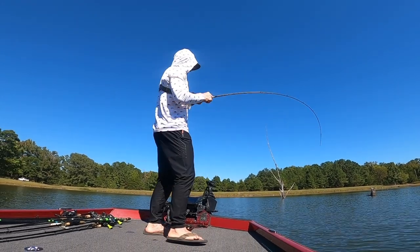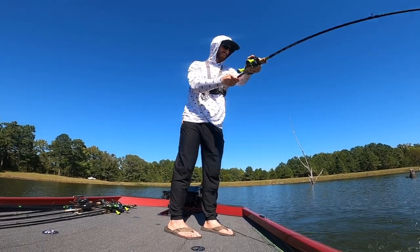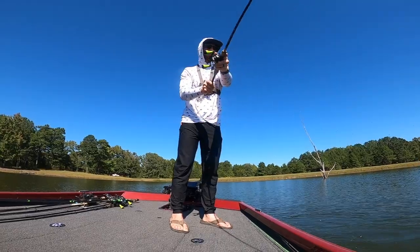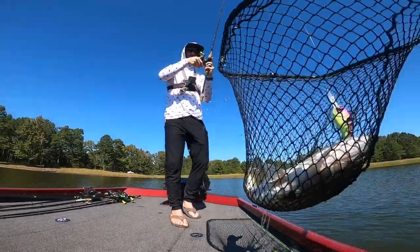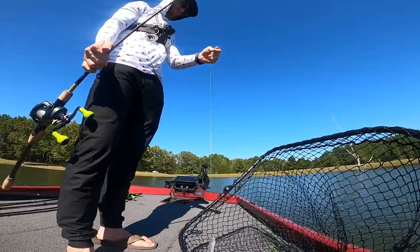Oh, he came up and he ate it. Got him. Big one. Net? Yep. Yep. They're right there on top of him. Nice, babe. He swiped at it and missed it. I saw him come up and hit it twice. That was awesome. He's just right on top of that brush pile of crappie.